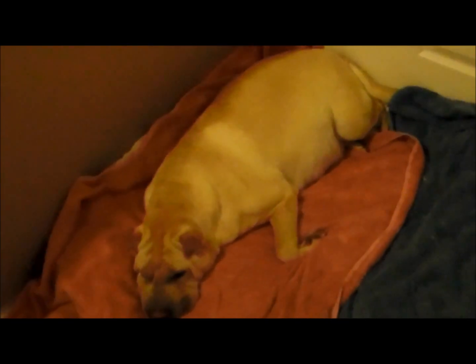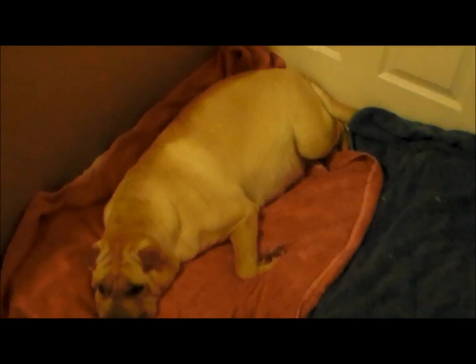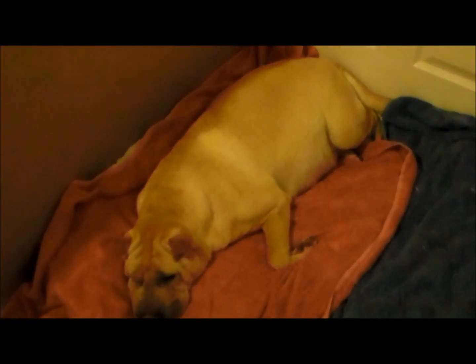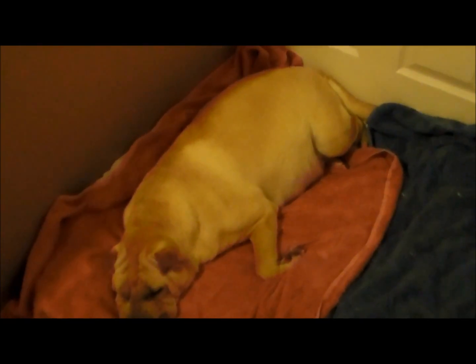It is September 28th, 2015, and our time is 1 o'clock. Baylee has been in stage 1 labor since, say, about 6 o'clock this morning. This is her bed that she'll be giving birth on.